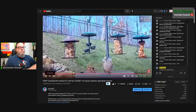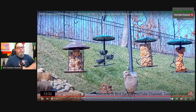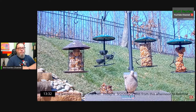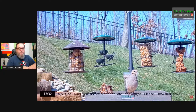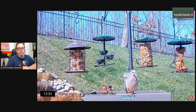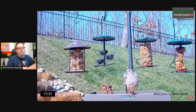If we go to a tab, I should have one open here. Oh, looky there. Okay. Oh, front and center. Our friend, the morning dove, affectionately known as the Modo. That's the first two letters of the first name Morning and the first two letters of the second name Dove, contracted to make Modo. And if you string all those letters together in all caps, M-O-D-O, that is the bird banding code for the Morning Dove.